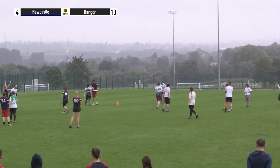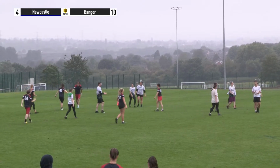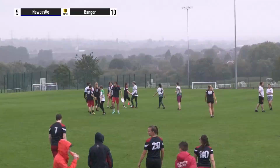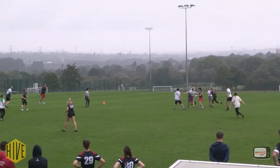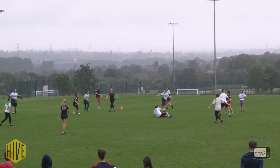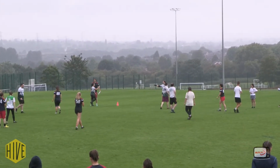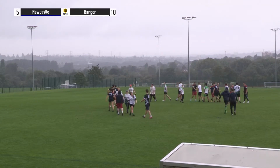And there's the shot to the front of the end zone. Calm, collected offense from Newcastle to round out the game, and Bangor take it 10-5. Bangor definitely quite dominant throughout this game. Really showing how to throw in this wind, how to throw in these conditions. But Newcastle ultimately trying to stay as calm and collected as possible, rounding off this game to 10-5.